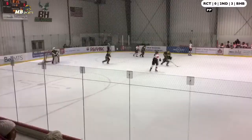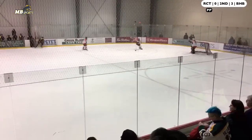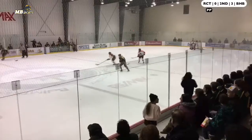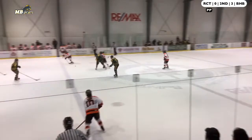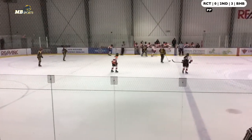Must be in the scouting report for these players playing Bianca Zach for the Blazers. They seem to be passing it across the zone as opposed to having somebody set up in the slot or high in the slot. Nonetheless, Bianca Zach tracing that puck very well, doing a great job. Some body contact as the Tigers carry the puck in.